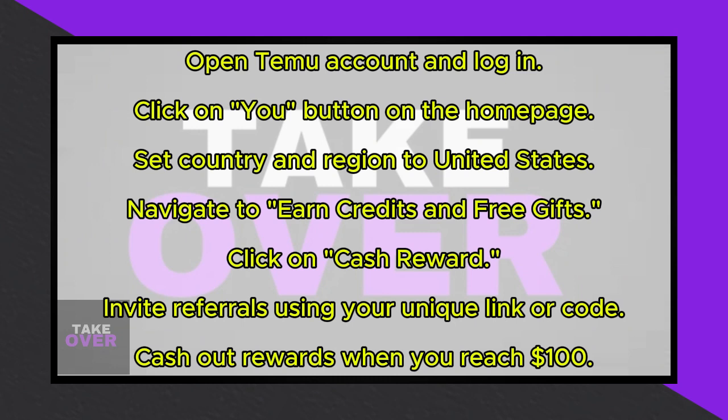Click on Invite to get tokens to copy your link or code and share it with others. When someone uses your link or code, you'll earn tokens that can be used to spin the wheel for additional rewards. Once you reach $100, you can cash out your $80 Temu coupon code and $20 cash to your PayPal account.